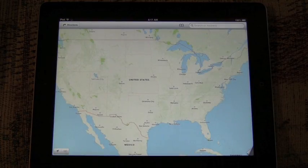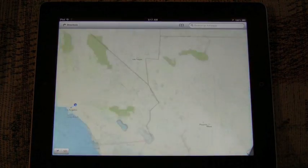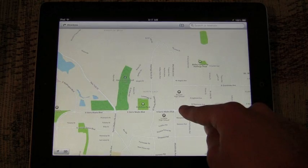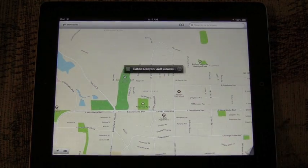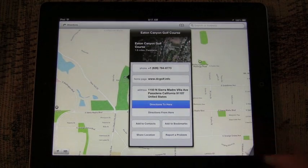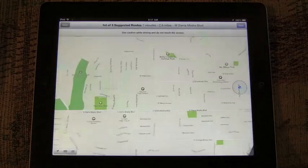Now we're going to switch over to the iPad, which has really the same design, but you get more of it, hence it's the iPad with a 9.7-inch screen. So we'll just go straight through the same features of the info cards, the traffic, and then the 3D mode, which is even more deluxe on the iPad, and then of course directions.